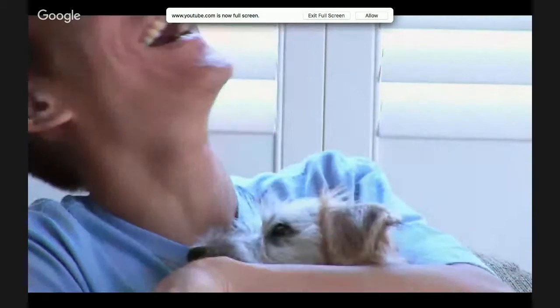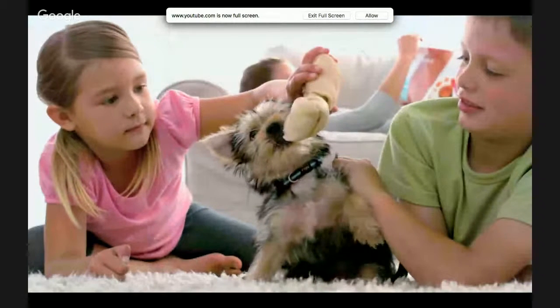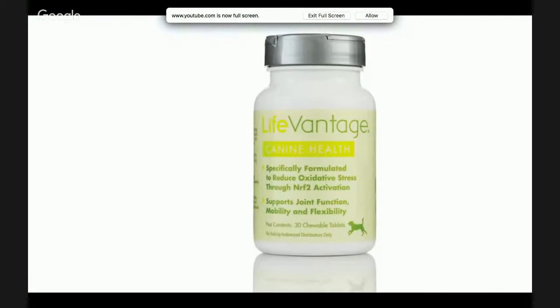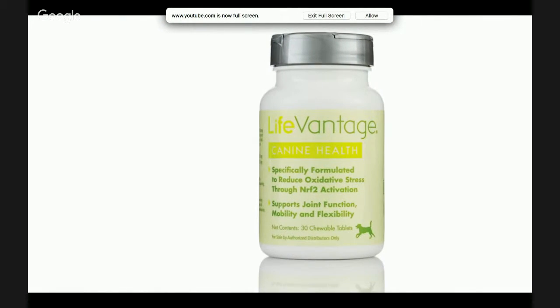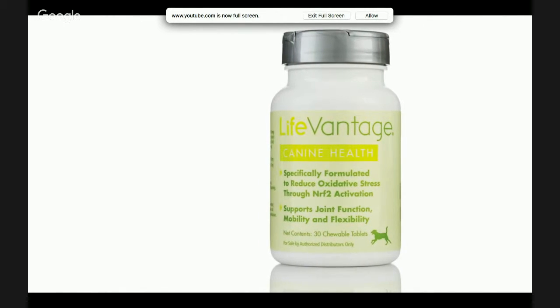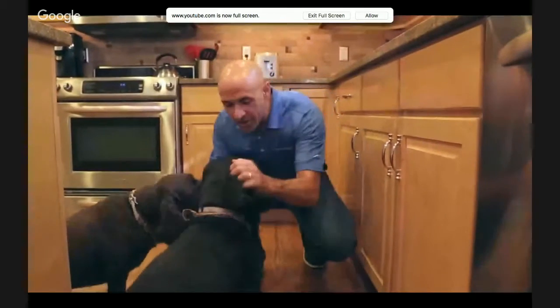To preserve your relationship with the dogs you love, we adapted the powerful ingredients in Protandim into a properly formulated canine treat. And now your dog can benefit from the same Nrf2 synergy that you've come to expect from other LifeVantage products. We call it Canine Health, a delicious canine treat like no other on the market, formulated to combat oxidative stress in dogs through Nrf2 activation.